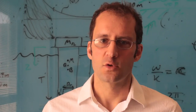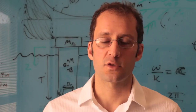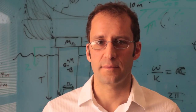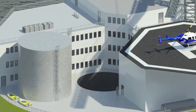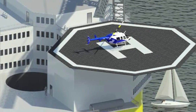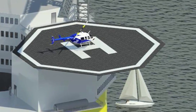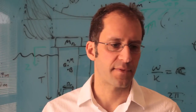First of all, tsunamis and earthquakes are no longer a source of risk for the nuclear plant because essentially the ocean shields the seismic waves, and the tsunami waves in relatively deep water, say 100 meters deep, are not big, and so they don't pose really a hazard for the plant.